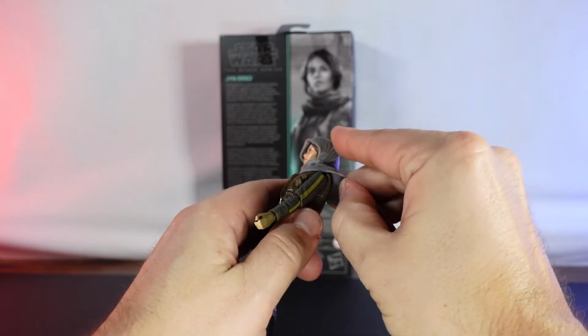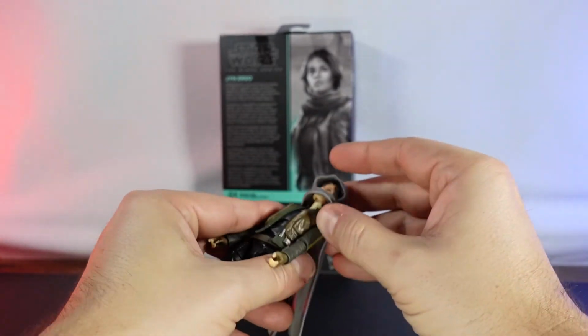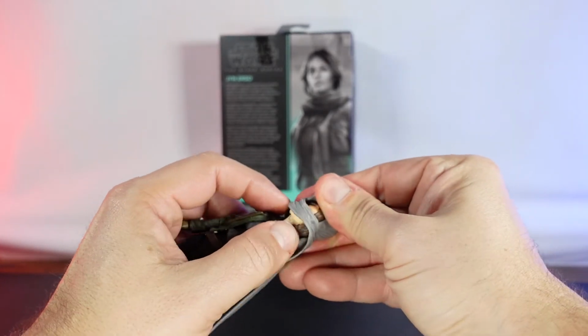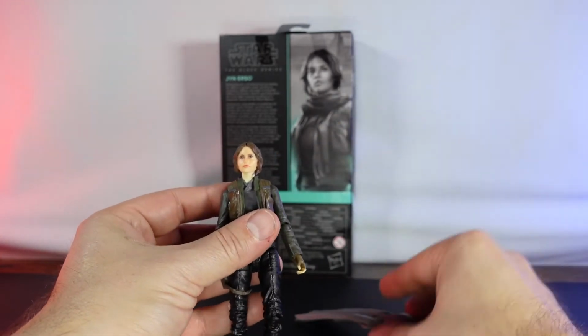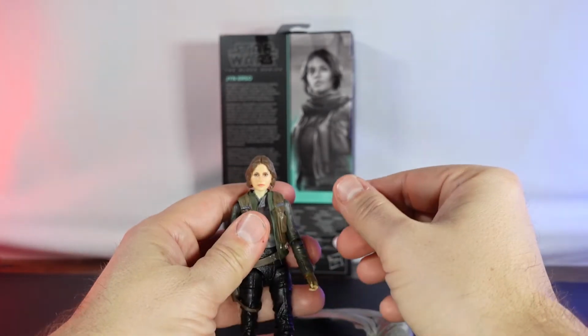So let's go ahead and take a look at the figure. I'm not sure if this will come off or not. I think it does. Hopefully I'm not going to break anything. All right, good. It does come off. So let's go ahead and take a look at her articulation and whatnot with the cloak off.